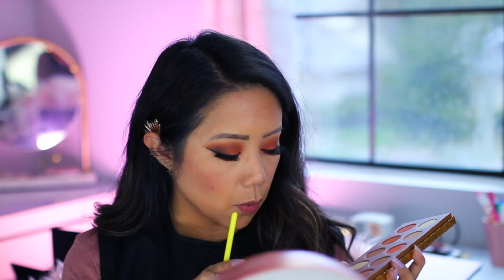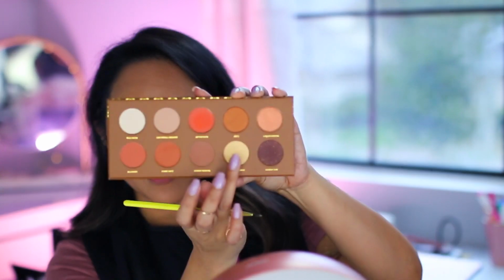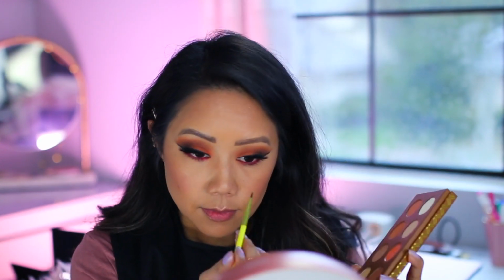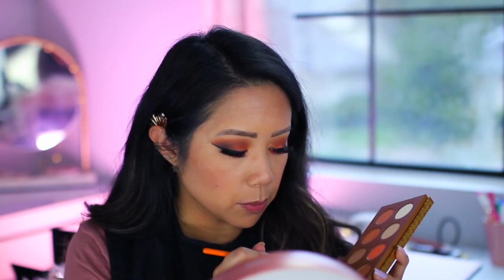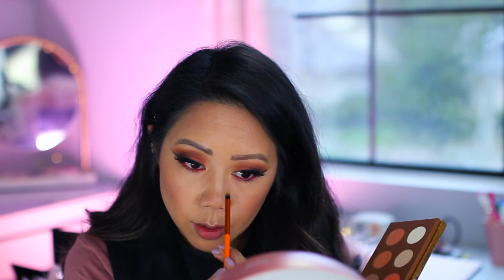For the inner eye corners, I really want to go in with Almost Burnt, which is this really pretty shimmery champagne color, just to kind of brighten up the eyes a little bit. Just go in with a pencil brush and then go over that, just so that we can intensify it a little bit more.